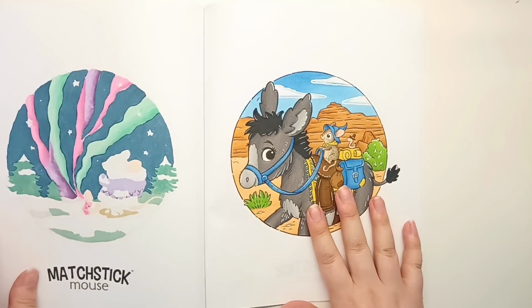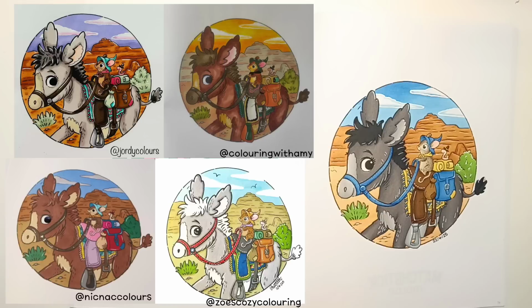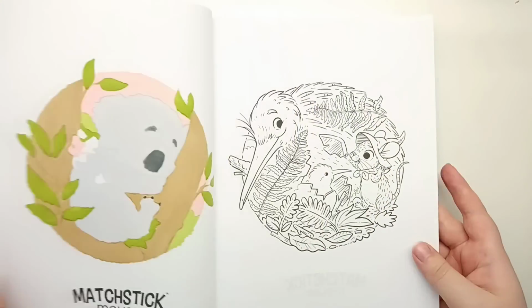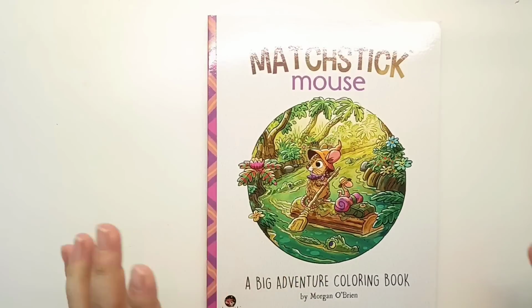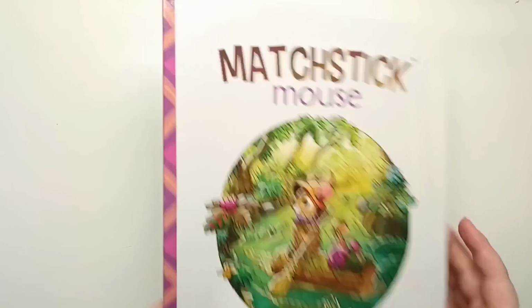So I will move mine across and show you everyone's beautiful pages over here. It's getting a struggle to fit us all in, but really happy to have Zoe join us. And the next page we are colouring is right at the front of the book, and it is this cute kiwi page. So looking forward to get that one done. That is Matchick Mouse, a Big Adventure by Morgan O'Brien.